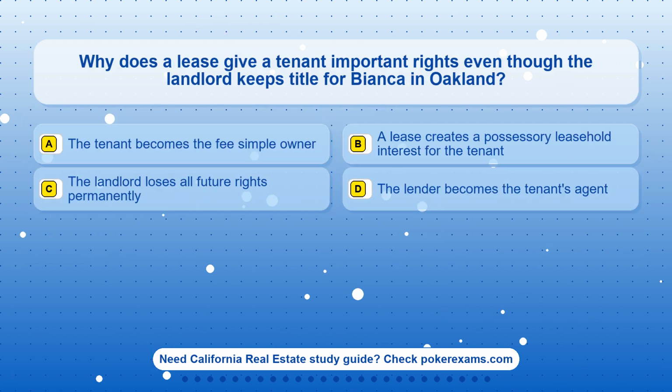Question 14. Why does a lease give a tenant important rights even though the landlord keeps title for Bianca in Oakland? Option A. The tenant becomes the fee simple owner. Option B. A lease creates a possessory leasehold interest for the tenant. Option C. The landlord loses all future rights permanently. Option D. The lender becomes the tenant's agent.